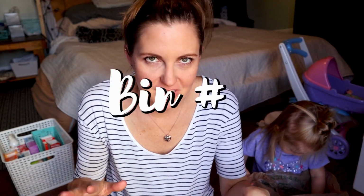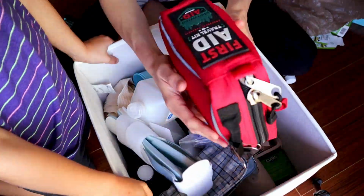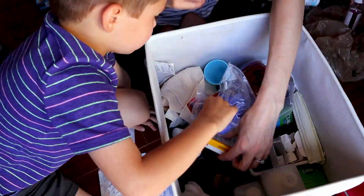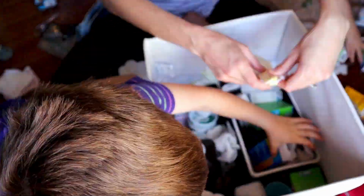Okay, next we're gonna go through all of the skin medical things. So Band-Aids, topical ointments, things that would go on the skin for any irritations, bug bites, cuts, whatever it is. That's the bin that we're doing now. A lot of disorganized stuff.